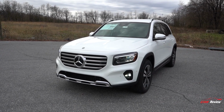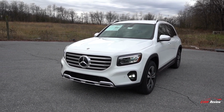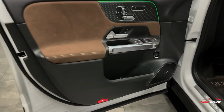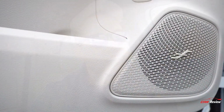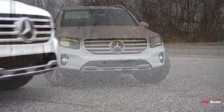All right, so now since we are around to the side of the GLB, all the way to the top, aluminum roof rails do come standard. Rear privacy glass, of course, coming standard as well. You have some chrome window surrounds, also coming standard. A little bit more chrome accents found on the door handles to tie together with it all. Then take a look at the side mirrors. They are body colored, power adjustable side mirrors. They will be heated with LED integrated turn signals, of course.